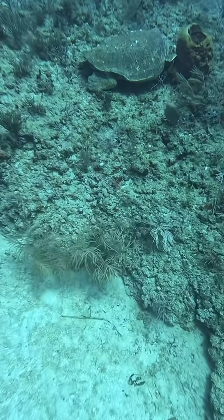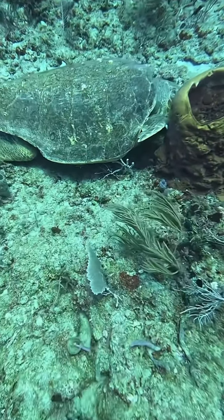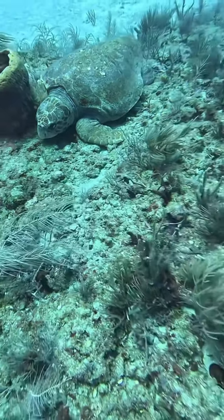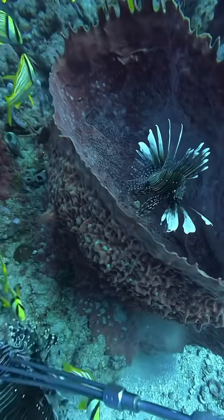They're all loggerheads. They're all probably females, tired from being mated with. Just taking a rest here on the beach. You get a little closer on the rocks, I should say, on the reef. A little closer look at her. She's not really bothered because she's so tired. She's just going to sleep.